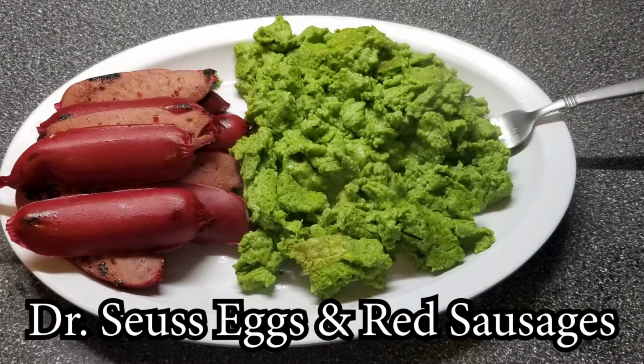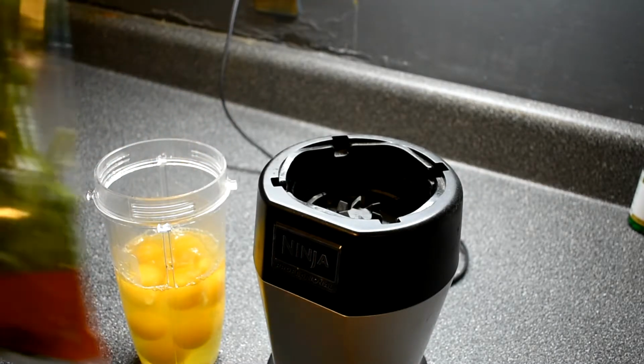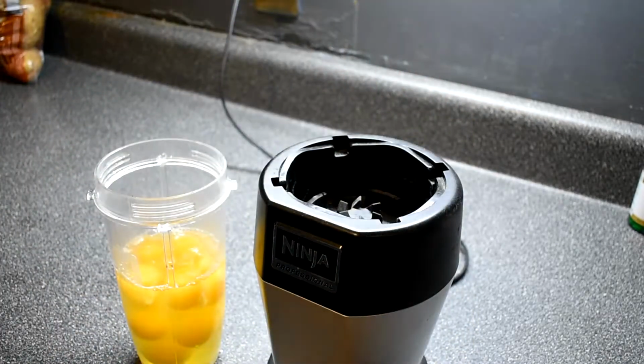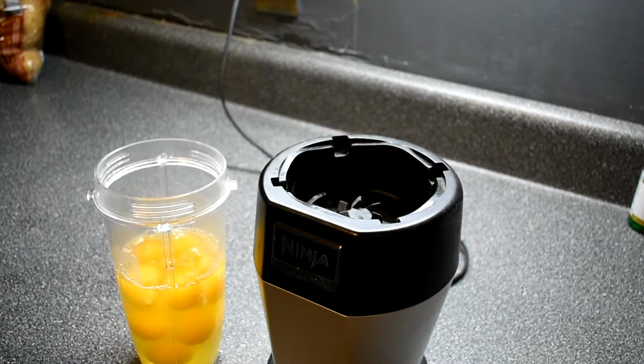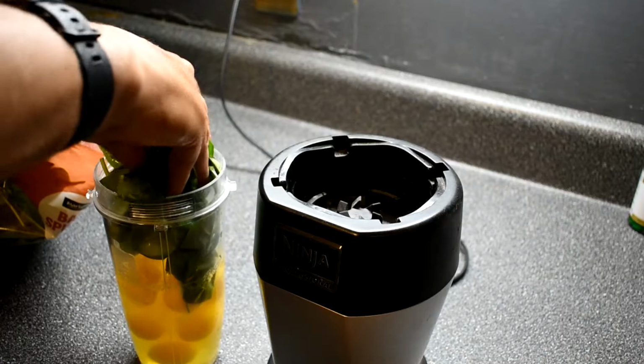Today we're going to do Dr. Seuss eggs. So I've already got my dozen eggs inside. Next up, we're going to take some baby spinach leaves. And I'm going to finish filling this guy up with a ton of spinach.